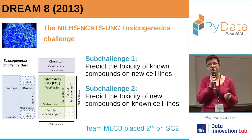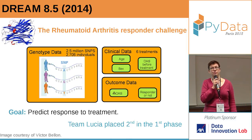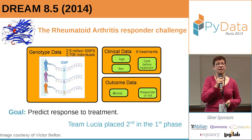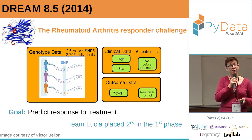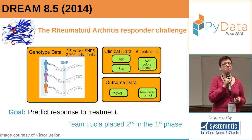The other challenge I took part in was last year. It was focused on rheumatoid arthritis, which is a very painful disease that has very unsuccessful rates of treatment. Many patients don't respond at all to the treatment they receive. Here you had several thousands of individuals who had received one treatment among 6, and you knew whether they had responded well to that treatment or not. And the question was, can you predict from their genomes whether or not they're going to respond well? Can you make those kinds of predictions for a new patient?